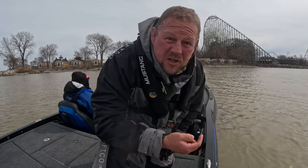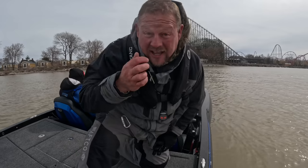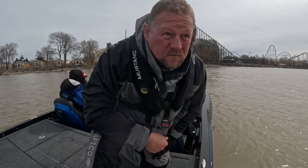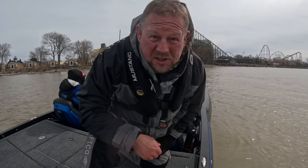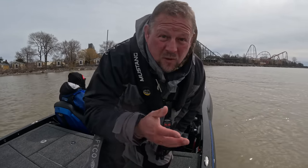So, as you can see behind me, we just went through the gauntlet there in between Cedar Point and Marblehead. It's widely known as the worst spot in Lake Erie to run a bass boat. You saw a couple walleye boats just came in bouncing all over the place. I have zero seat time in this iKon. I've never ran it but 20 minutes.